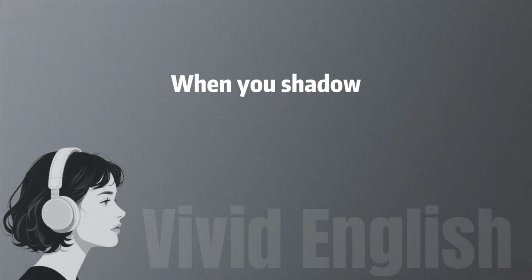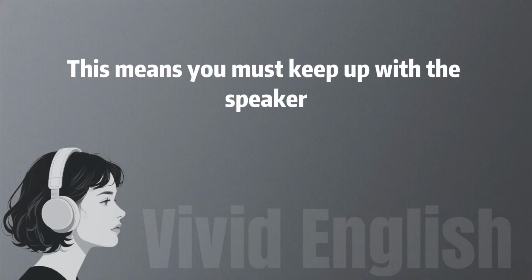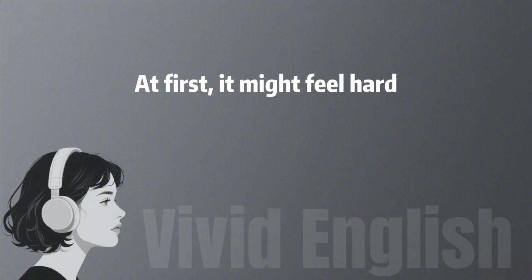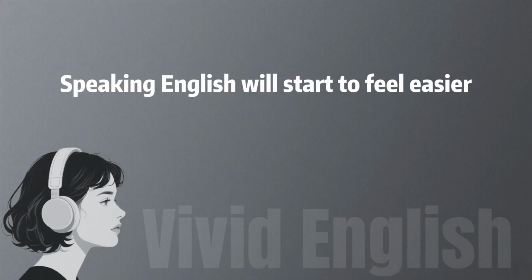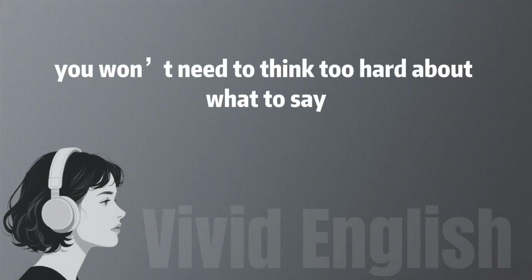When you shadow, you try to repeat the speaker's words right away. This means you must keep up with the speaker, even if they talk fast. At first, it might feel hard, but as you practice, your brain gets better at processing words quickly. Speaking English will start to feel easier, like driving on a road you know well. Soon, you won't need to think too hard about what to say.